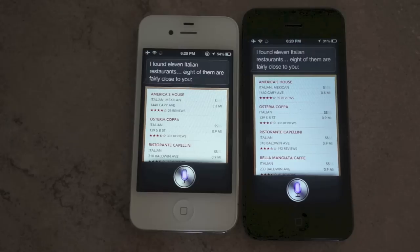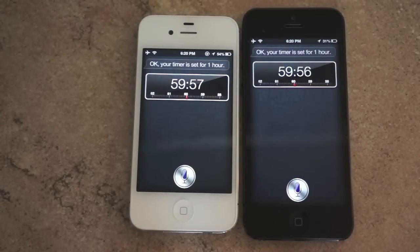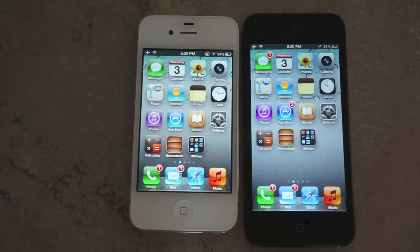Set a timer for 1 hour. Okay. Your timer is set for 1 hour. Again, the 5 is slightly faster. Where you're going to see the 5 faster is when you're on 4G LTE compared to 3G or regular 4G on the 4S. So with LTE, it's much faster than the 4S. But as far as Wi-Fi performance on the same speed, you're looking at very similar results.